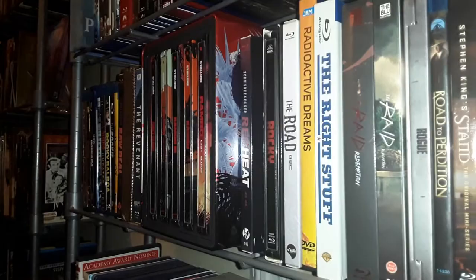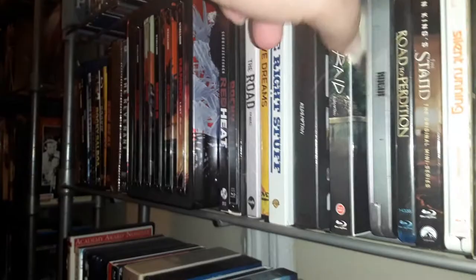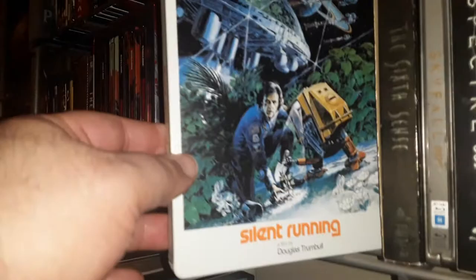Okay. Another misplaced. I have two versions each of both films, Raid 1 and Raid Redemption. Rogue. I grabbed the recent Arrow reissue. This is a Masters of Cinema release from the UK or Eureka. I cannot get rid of this steelbook. It would be a crime to get rid of it. So I'm just going to hang on to it.